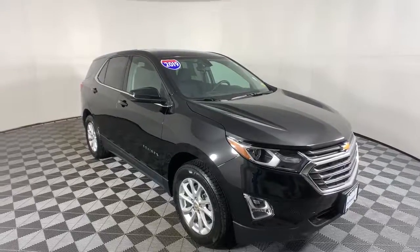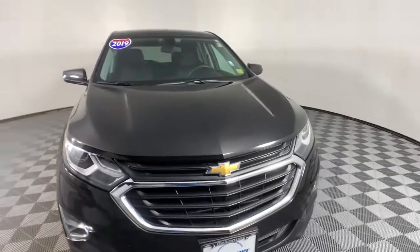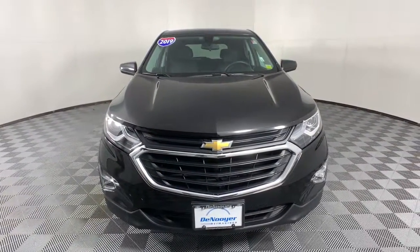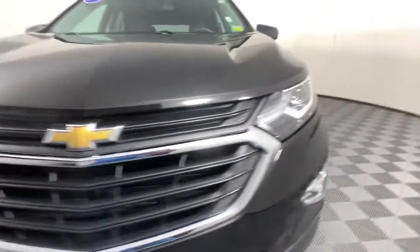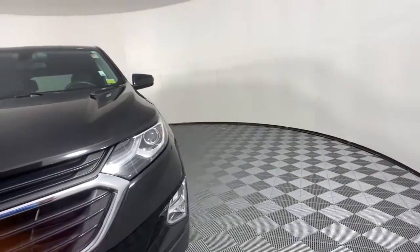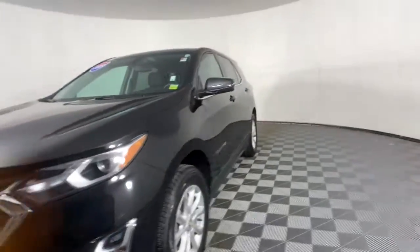You'll have love at first sight with the 2019 Chevrolet Equinox. With less than 30,000 miles on the odometer, this vehicle provides excellent value. The advanced safety features, passenger-friendly cabin, generous cargo space, and connected technology of the Equinox help you navigate every twist and turn of the road with confidence and style.